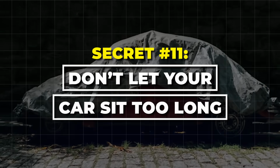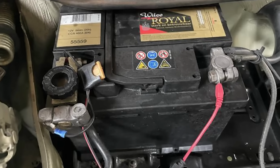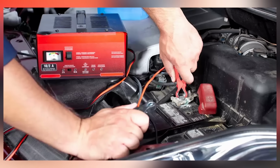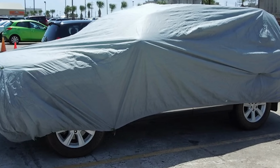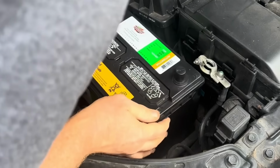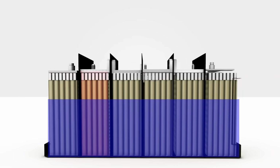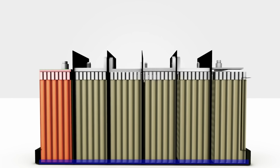Secret number 11. Don't let your car sit too long. Car batteries lose charge when unused. They need frequent recharging to stay healthy. If you leave your car parked too long, the battery may die. Even a brand new battery can go flat if it sits idle. And once it drains completely, there's a good chance it won't bounce back.